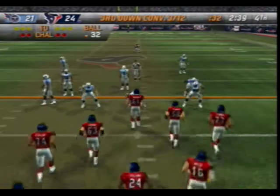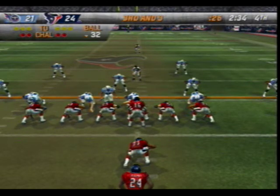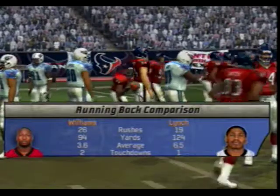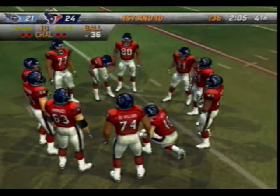Third and three. Ball on the 32-yard line. Williams lines up behind his fullback in the I. Tommy Harris stopped him for his third tackle so far. That was a good job by the back who just saw the hole, and boom, he hit it right in there for a few yards, and he got the chain gang moving.